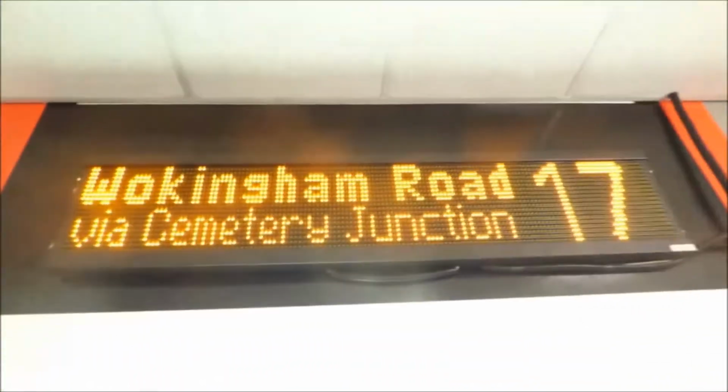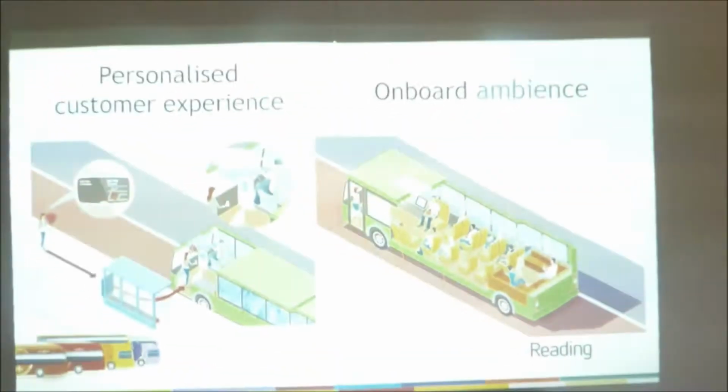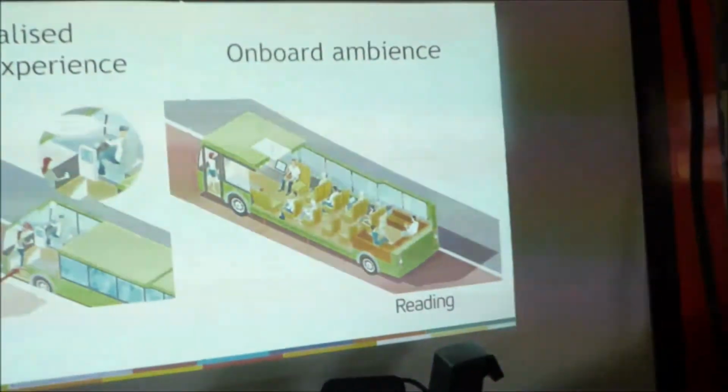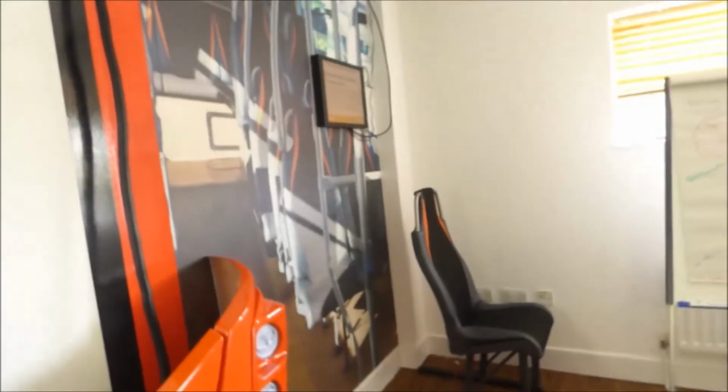Come on in, crowd round. Move in, squeeze round, otherwise we're not going to fit everybody in.